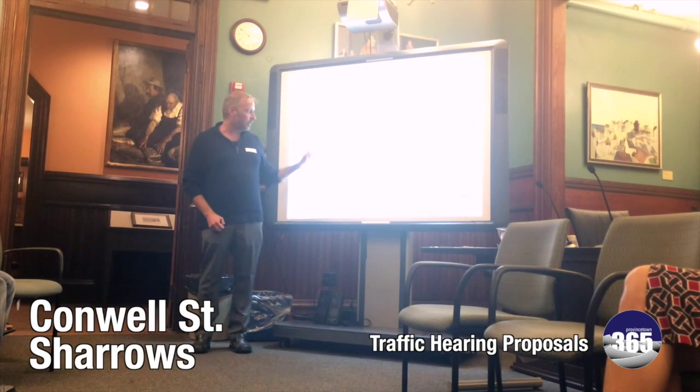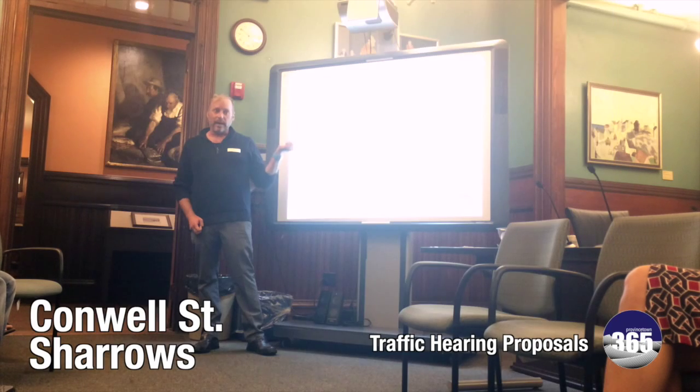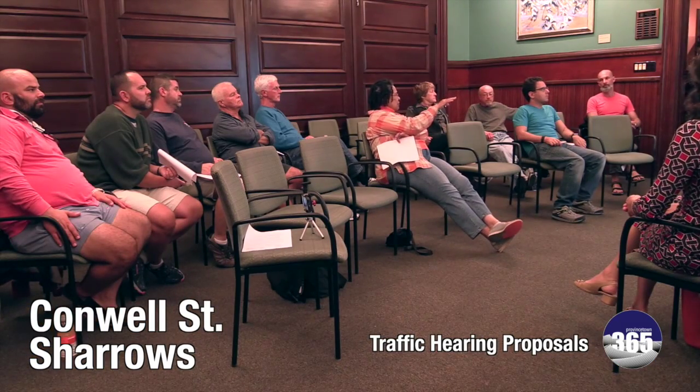This, again, shows you more clearly, this is what would be painted on the road. It's the standard federal Sharrow and the standard signage. And so we're asking for that in those two lanes on Conwell Street in each direction from Cemetery Road to Bradford Street. It doesn't change the road at all, doesn't limit cars, doesn't limit bicycles, doesn't include sidewalks, doesn't do anything like that. All it does is put some paint and signs there to hopefully make people more aware that bikes belong here, and to let drivers know. It's a huge educational thing to say the bikes may use the full lane.